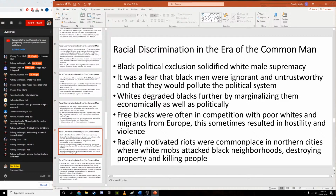Okay. Now, black political exclusion solidified white male supremacy. That is to say that when black men were excluded from the political process by having their right to vote taken away, this solidified white male supremacy in politics. And it was a fear that black men were ignorant and untrustworthy, prone to criminality again, and that they would pollute the political system, okay? So, whites degraded blacks further beyond the political disenfranchisement by marginalizing them economically as well as politically.